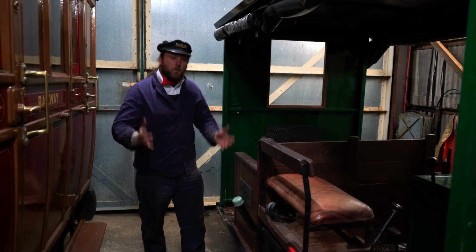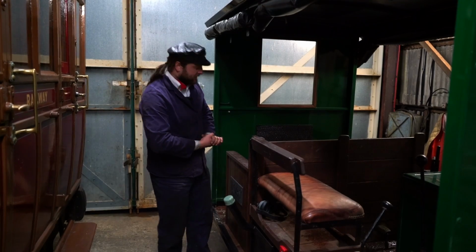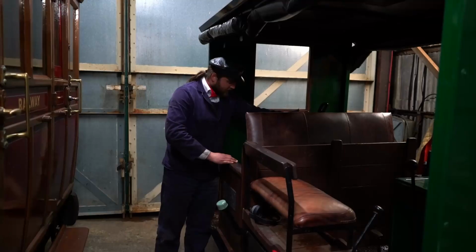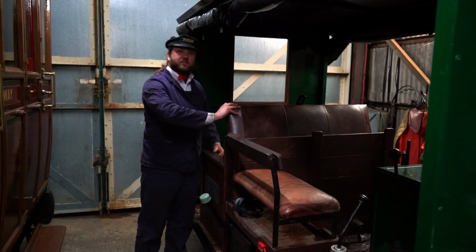It has, however, been modified and brought up to modern standards of comfort by adding this nice leather seat, which came second-hand for 50 pennies. The most useful thing about this is there's a catch here. You lift it up and you can store all kinds of gubbins in here. Things like face shields, jumper cables. There's even a tea mug in there.